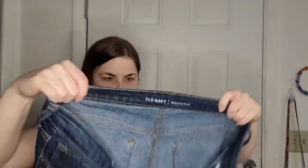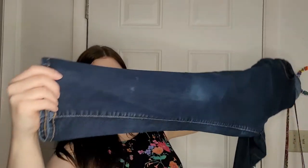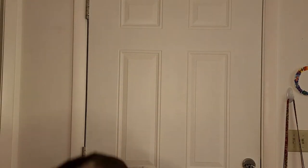This is an Old Navy Rockstar. Definitely like Old Navy Rockstar. It's a 14 regular. I'm getting bigger size jeans. That's great. But yeah, there's that. It's just a Rockstar skinny jean. These are always comfy. Perfect bread and butter is Old Navy. I sell Old Navy all the time. Maybe for like 15 bucks. Nothing crazy, but they still sell.